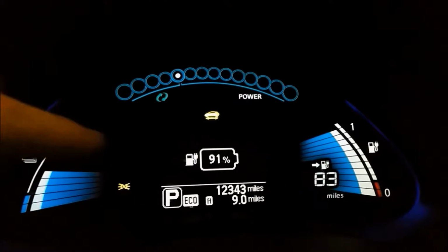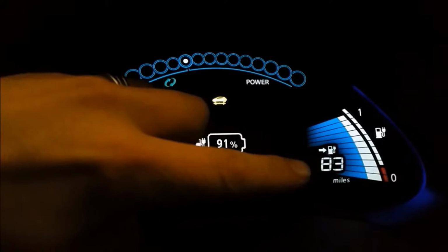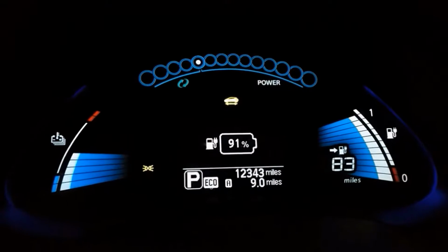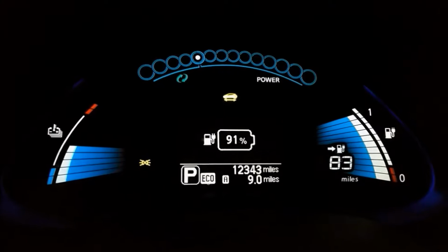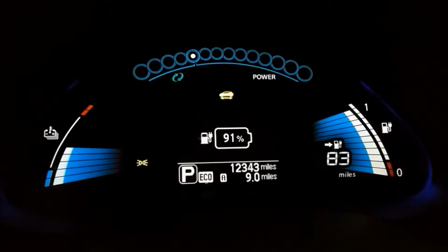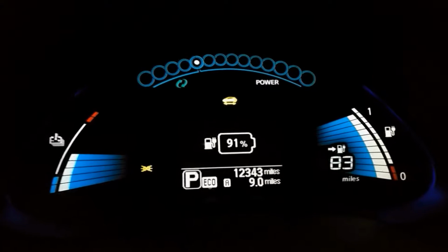So that's why I like to use this number as how many miles I have left, 91. I tend to ignore this 83 over here because it's always adjusting based on how you're driving and whether you're going up and down hills and the temperature and all that jazz. So I basically tend to just ignore that number. But it was fairly accurate. It started at 92, it ended at 83, and I went 9 miles. So round trip, it was spot on.